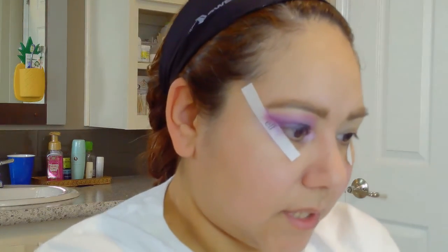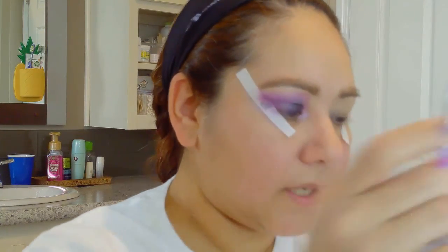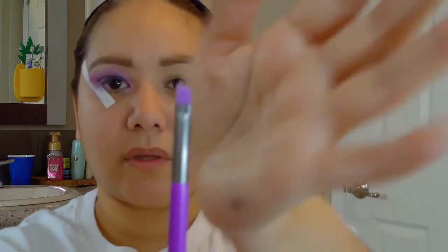And let me see what else I can do on this eye. I'm gonna try and go with my doe color brush. It's a dual brush. It's more for eyebrows or lips or whatever. But I'm gonna take Executioner again. And I'm just gonna kind of line my eye with it. And just kind of go out a little bit. We'll see how that works.